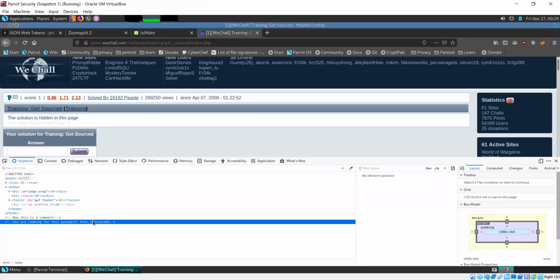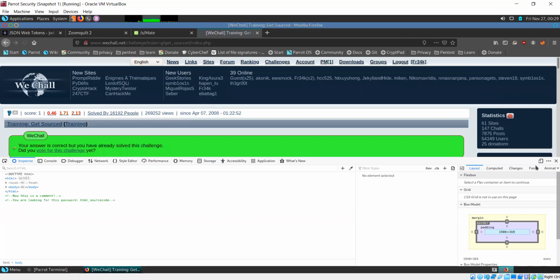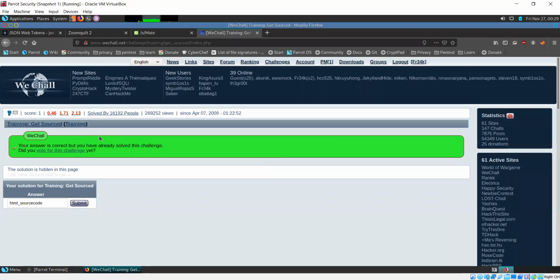So sometimes you need to try both. Inspect element, like when you press F12, it shows up this developer tools. Within this inspector, you can see this is the password. Password is simply HTML underscore source code. And you can try submitting this. Yeah, okay. So answer is correct.